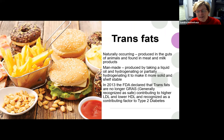So moving on to trans fats. Some trans fats are naturally occurring because they're produced in the guts of our animals. So we get some in our meat, we'll get some in our milk products from our animals. We're not worried about those. It's very little, small amounts. But what we are more concerned about are the man-made or the artificial ones, which have been produced by taking a liquid oil at room temperature and then adding hydrogen atoms to it, so partially hydrogenating it or hydrogenating it. The reason they do that is they want to fill up all those chemical bonds and make the fat more stable, so more shelf stable, lasts longer, easier to put into processed food, and also less expensive than using some of the saturated fat products.